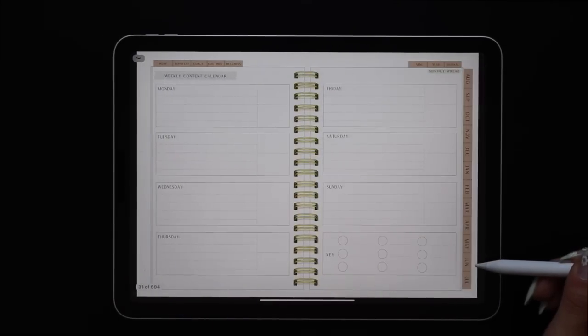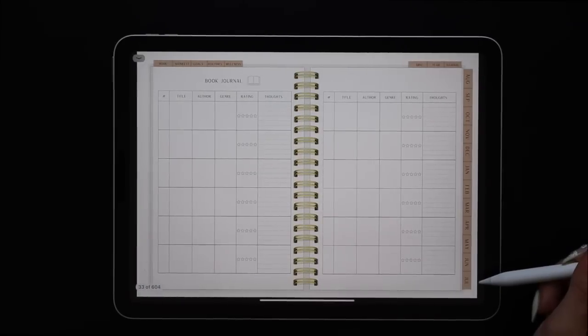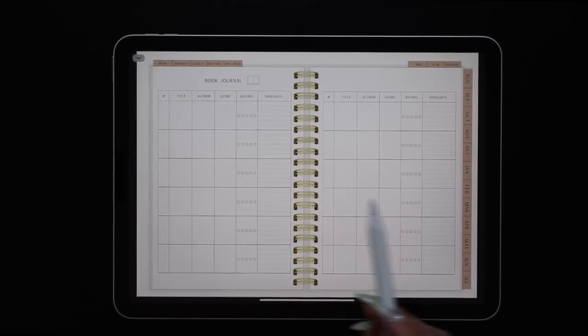But like I said, I do want to come out with a content planner, so I don't want to go too crazy on this because I know not everyone is a content creator. Then I went into a book journal.